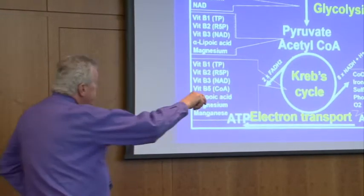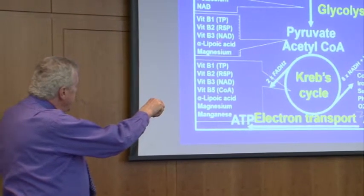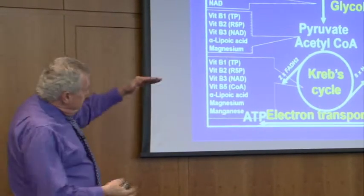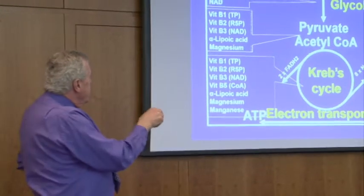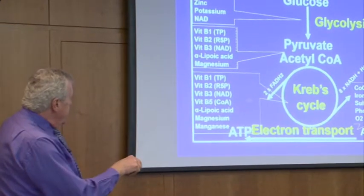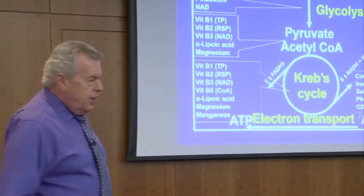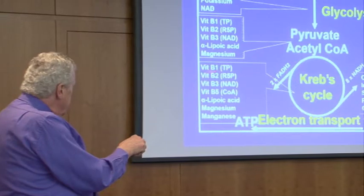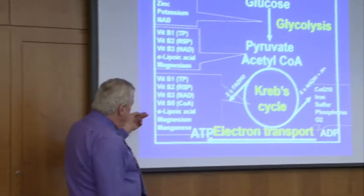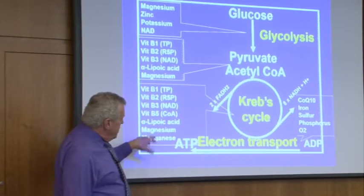Getting pyruvate across the mitochondrial membrane into the Krebs cycle, we need B1, B2, B3, and we need alpha-lipoic acid and magnesium. And the co part comes from B5. So in the transport across the mitochondrial membrane, we need B1, B2, B3, B5, alpha-lipoic acid, and more magnesium. Then we've got to spin the Krebs cycle, and each part of the Krebs cycle has different coenzymes to do it. And we need B1, B2, B3, B5. These are all the coenzyme forms of them. We need alpha-lipoic acid and a number of minerals. And the main mineral here is magnesium. And in this case, we need manganese as well.